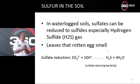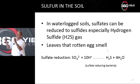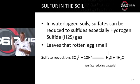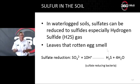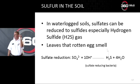Here's what it looks like. Here's what sulfur does in a waterlogged soil, interestingly enough. We talk about volatilization of nitrogen a lot. Sulfur can also volatilize into a hydrogen sulfide gas. If you've stood in a wet field for a while and you get that smell like rotten eggs, okay? A lot of the time, this is what you're smelling, okay?